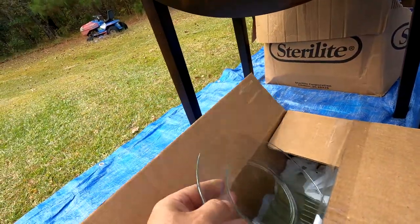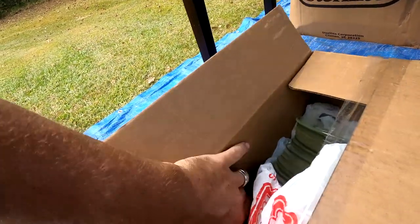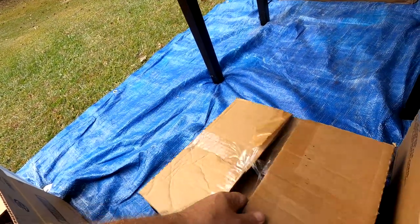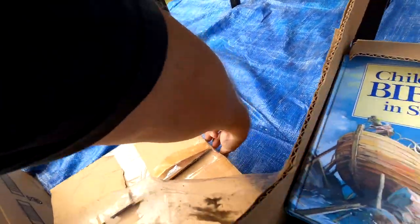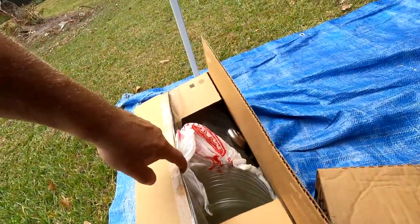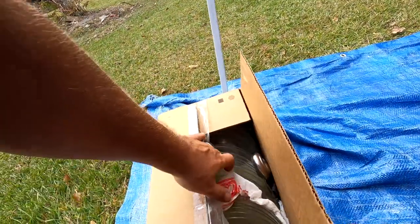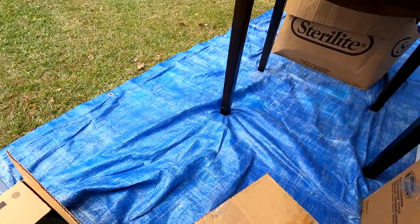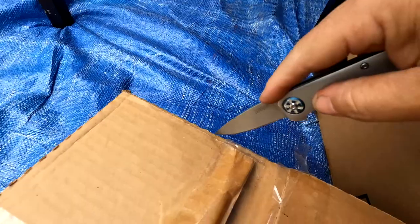We got some clear dishes in a box with the old lock that was cut off the unit. I'll look in here more in depth, but I'm thinking it's glass. This one also sounds like glass, so if this was like plates, maybe plates and bowls in this one. You know, I have a knife on me, as usual.